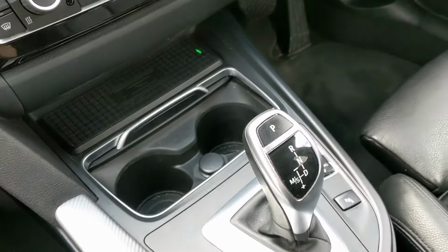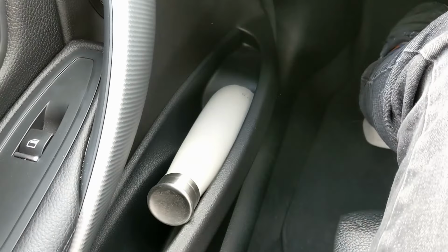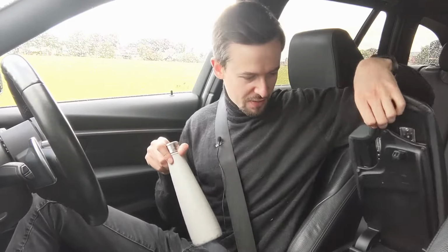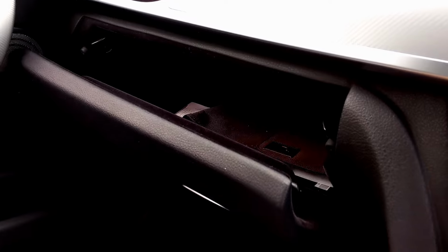Interior practicalities. Well, there's two cup holders up front here which fit the fat bottom bottle, which is good. The side door pockets fit the fat bottom bottle easily, so they're quite big, but then the centre console cubby is quite small. You've also got a fairly small glove box for the size of the car as well.